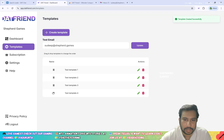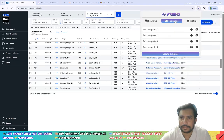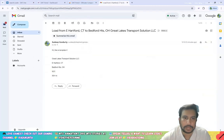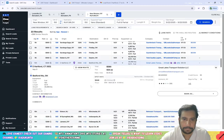Once you save the template, you will see the template space and you can reposition them as per your requirement. Now I have to see the template here. Okay, now I see 4 templates. Let's quickly send an email to template 4. Okay, so here is the template. Hi, this is template 4, and you can see all the details it picked up from this row, right? It's as simple as that.